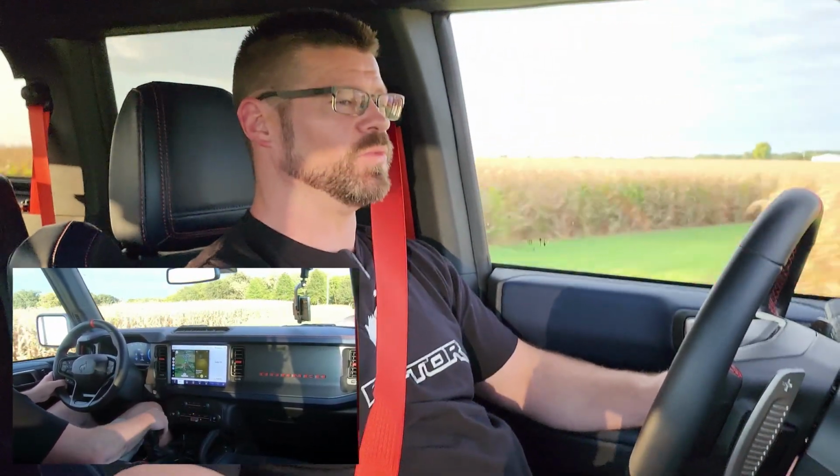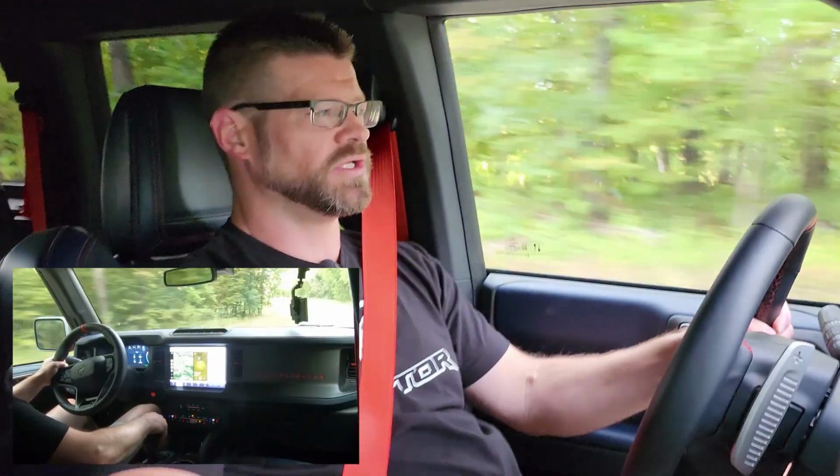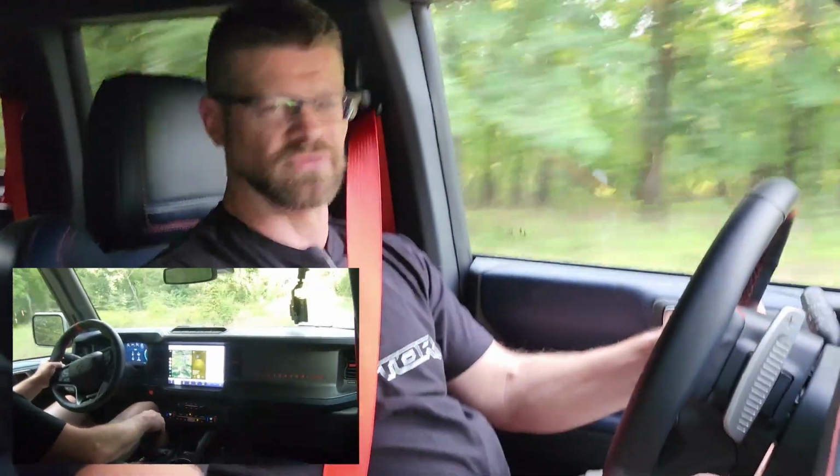All right, so we've been driving this for the last few days, and I have been thoroughly impressed by this. And we did drive a 2-door Bronco Wildtrak, and we weren't really impressed with it. One, it was a little small. Although I do like the looks of the 2-door better, it was a little on the small side. We felt cramped, and it didn't seem to want to drive and handle that well. And the engine seemed like it really was struggling to move that vehicle around.